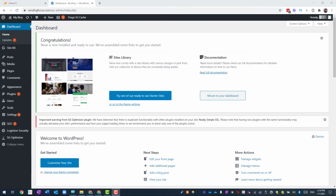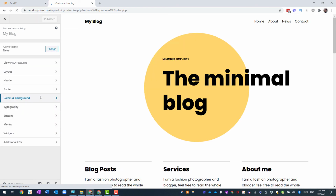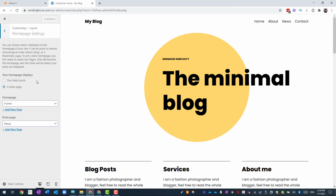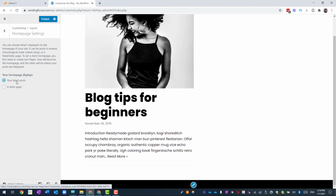Now from here, you probably want to change the layout, and I'm going to do that now with this theme. But again, remember, don't get too lost in your themes and your design. If I go to appearance and you can see customize, what we can do here is have a look. Go to layout and then go to homepage settings. And I would do this, your latest posts, because then it just keeps your content up front and it's nice and clear.